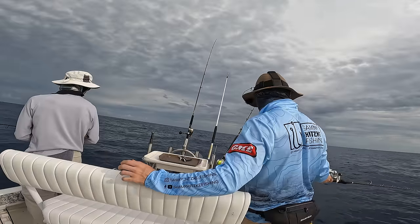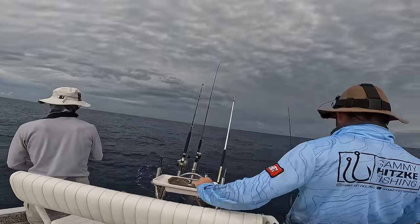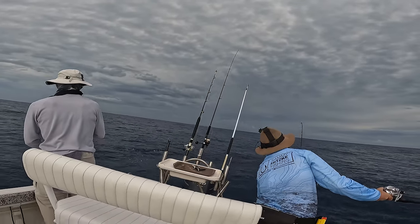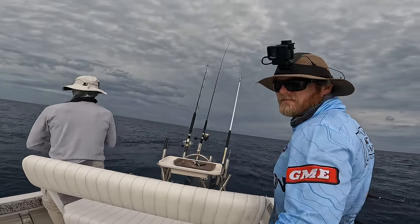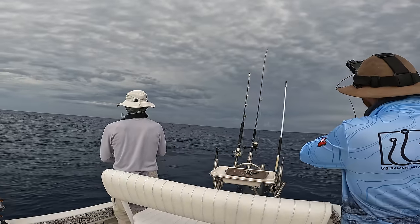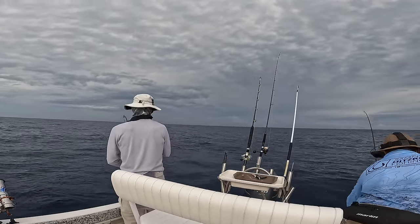More braid coming off this reel than ever has before. Oh no. Well, that's a good start. Phantom's on, on the old catchy. I've got Rodney down, I'm just drifting down a pilly to see if that works.